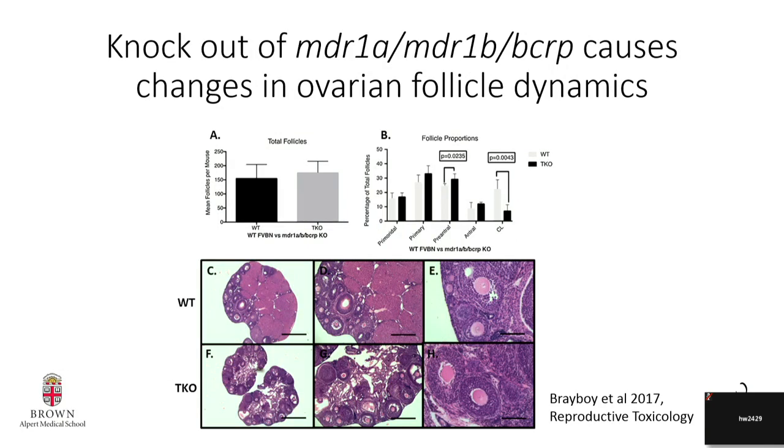When we looked at the ovaries more carefully of these knockout animals, and these animals in particular were missing MDR1A and B, it's two genes in the mouse, and BCRP, which is another MDR transporter, which was mentioned yesterday in a talk, we saw that they actually have different folliculogenesis. They have more preantral follicles and less corpora lutea. And what does that mean? Well, they're getting more follicles to maturation, but then they're not ovulating them. So maybe there's inherently something wrong with these ovaries.